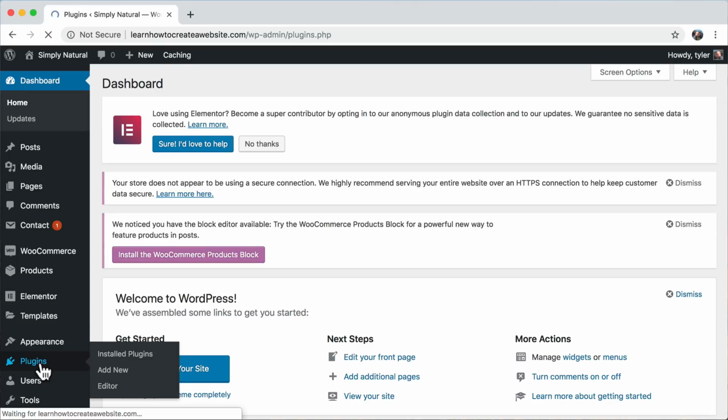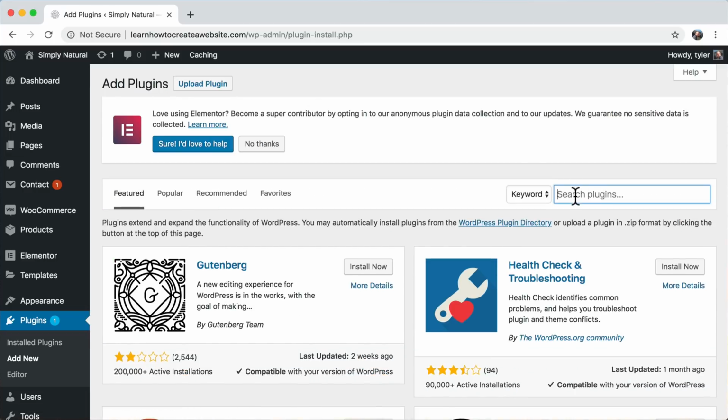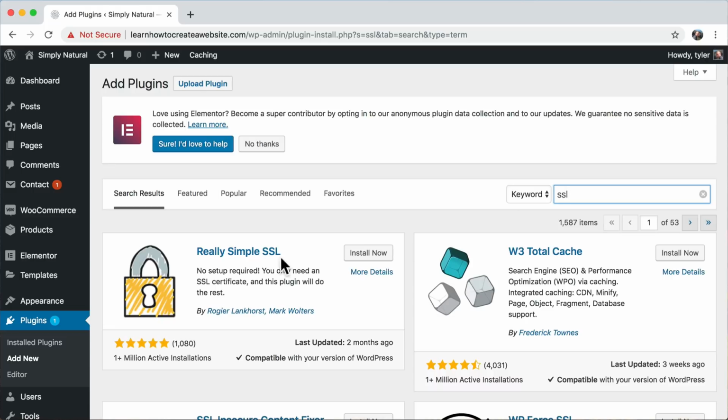And there is a plugin that will automatically set up our SSL and configure everything. It's called Simple SSL, if I'm not mistaken, or Easy. So we add new, and then just type in SSL probably. And then Really Simple SSL. There it is. And so we're going to install now.